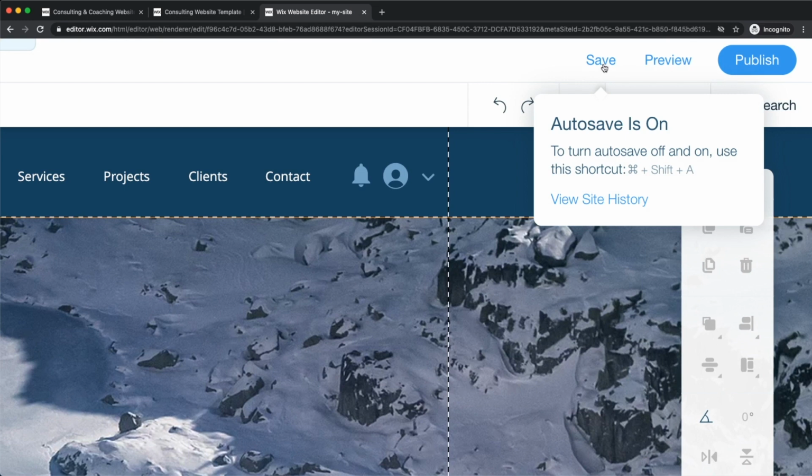Just save it. The autosave is on, but sometimes it just takes too long to autosave and you will lose work that you have done on your website. So whenever you can remember, just click on save.